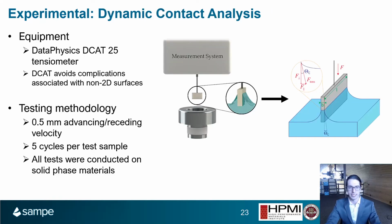To test, we used the DCAT system, or DCAT-25 system from Data Physics. The beauty of this particular system, as compared to other studies, is the fact that it is able to avoid complications of non-two-dimensional surfaces. Our yarns are expected to be cylindrical in nature, and as they go in, if you were to do a more static test that's been used in the past, the droplet might roll off. So this can overcome it.